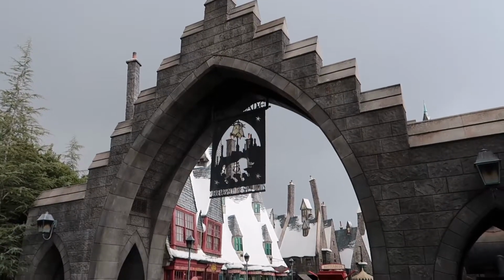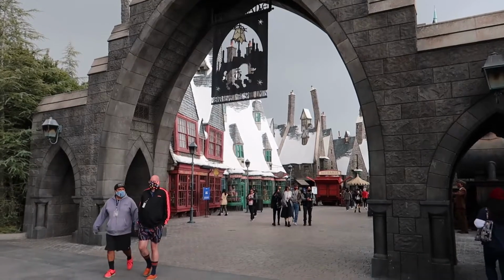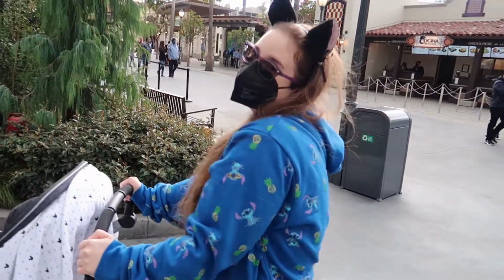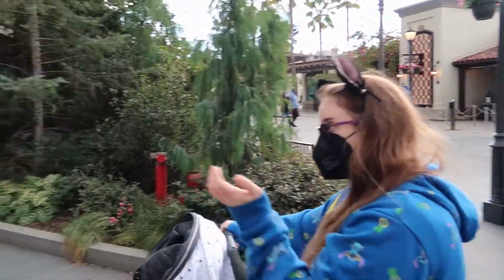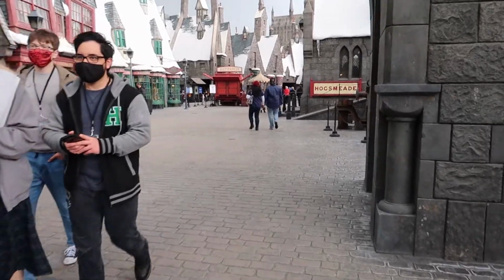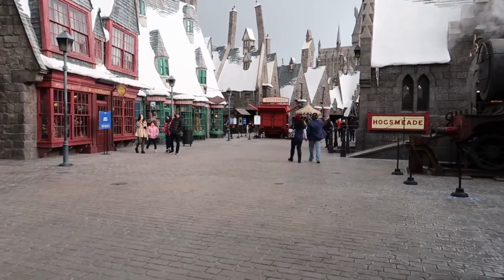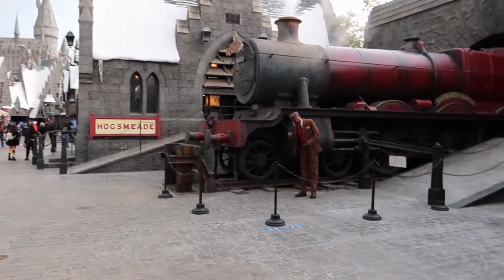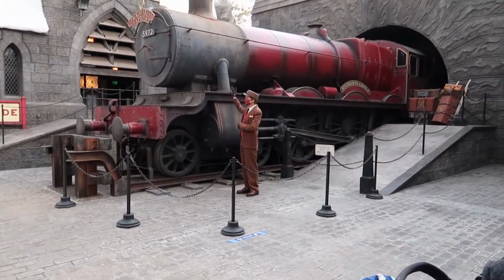Here we go, our first time here at Harry Potter Land. This is Hogsmeade. Ready to go? Let's go. It's almost like a perfect day to do this because it's very movie-like. It is. They got the Hogwarts Express.